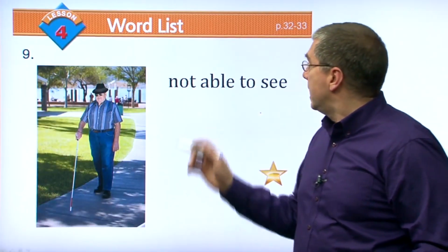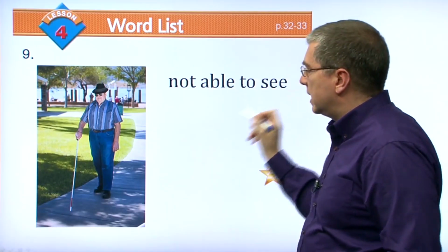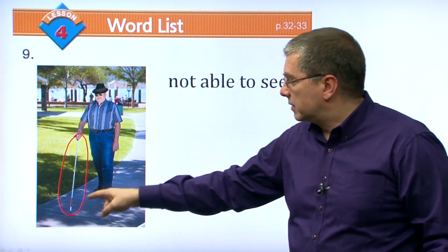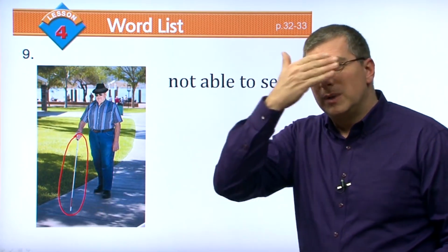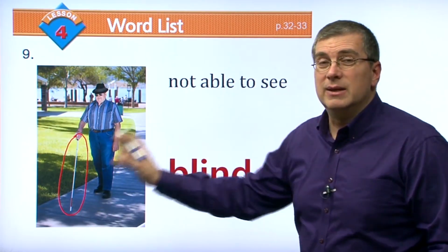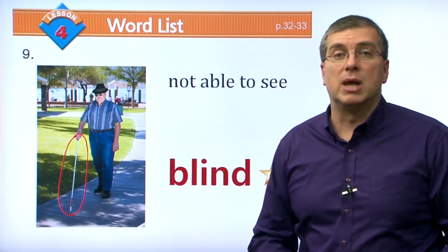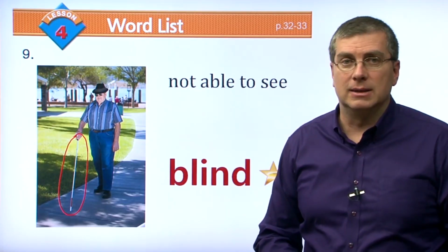Okay. Here, this man, he cannot see. Not able to see. We know that very quickly because people who are like him have a long stick, and it's this color, white and red, and they use it so they can feel where they are going because they cannot see. What do we call this situation? We say blind. This person is blind. It's unfortunate. It's too bad. But sometimes this happens. So this person is blind. They cannot see. Blind. Okay, so the word is blind.